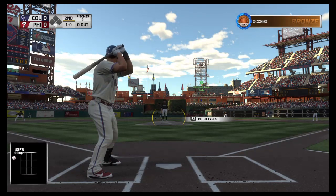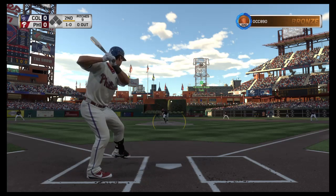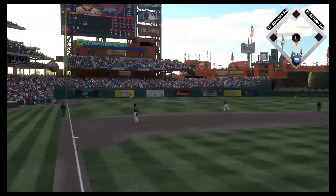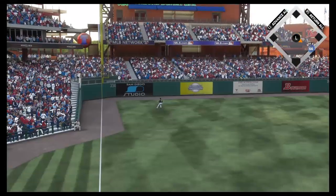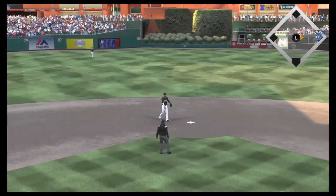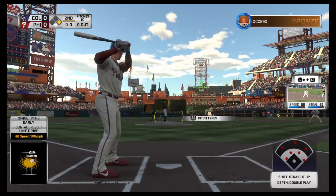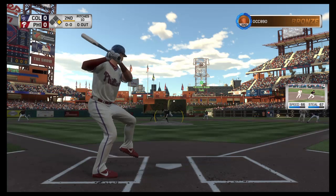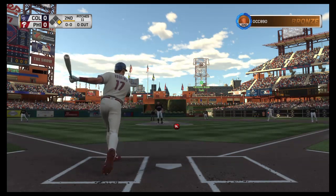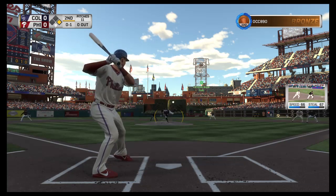And he lays off there. 1-0. This is line to left, and Goldschmidt's aboard. It's a base hit. So the Phillies get a man on to start out the inning. Stepping in, number 17. He'll take his first hacks here. First pitch of the at-bat. And this one's chopped foul right at home plate.